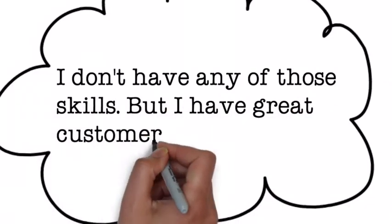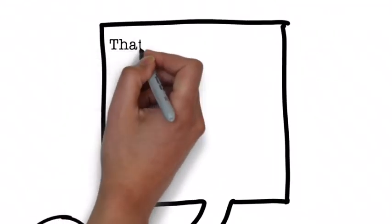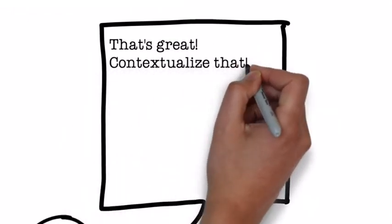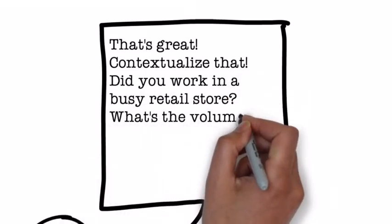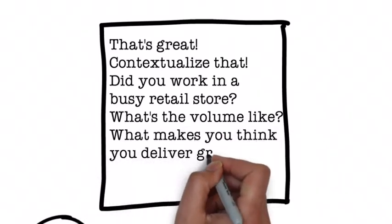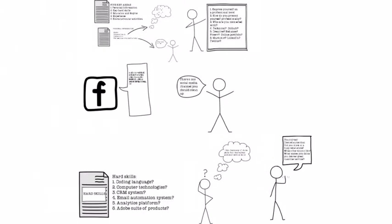But you may think, what if I have really great customer service skills? That is even better. You can really leverage your resume to articulate and create that story by adding a little bit more context. Did you work in a busy retail store? What's the volume of sales like? And what makes you think you're really great at customer service? Tell your story.